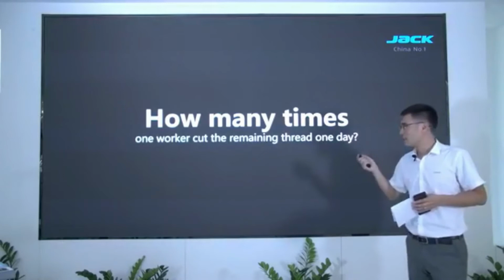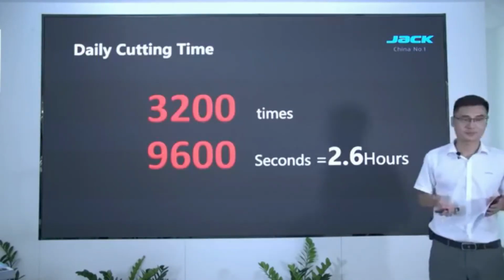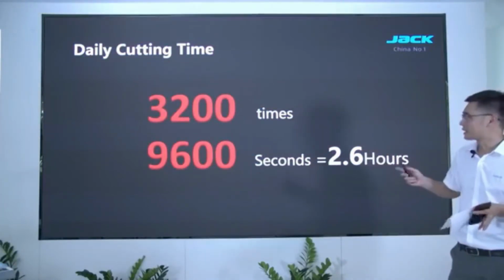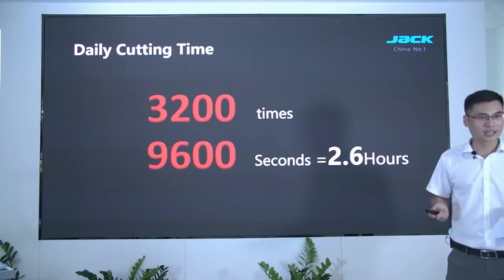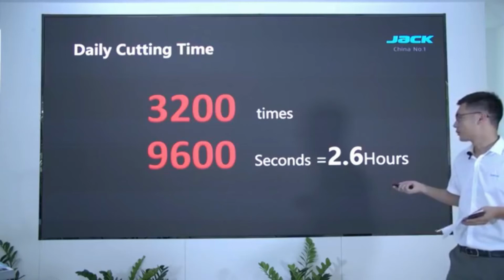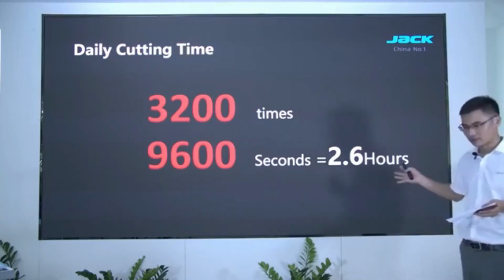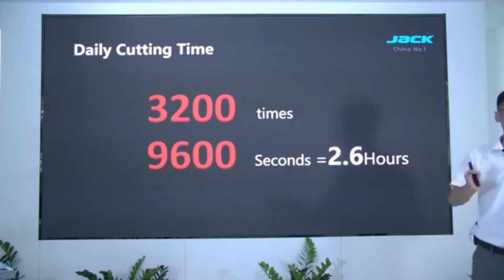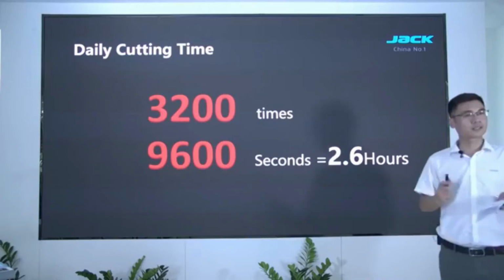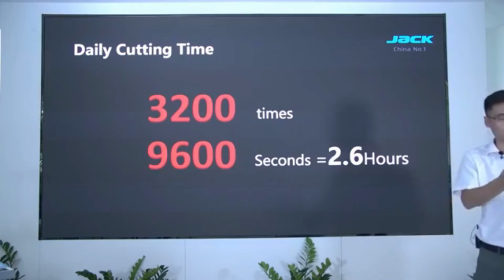Let's check. How many times does one worker cut the remaining thread in one day? Each day, we will cut 3,200 times. If each time takes 3 seconds, it will take 1,600 seconds. That's equal to 0.6 hours. So it's a waste of time, and for the boss, it's a waste of salary.